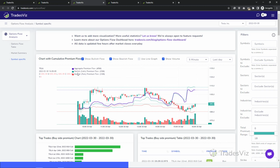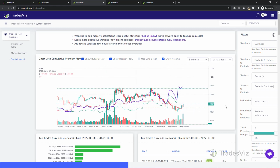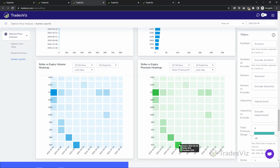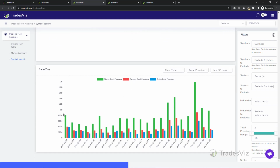So for example, if I want to look at specific stocks, I can also do that. This is a symbol-specific view of Tesla that's going to show me the premium flow, the bullish flow, the bearish flow. I can see the last 2 days, last 5 days, depending on what exactly I want to trade. I can see that there's a little bit of divergence over here, so maybe I'll take a little position based on the heat maps that I see at the bottom. I can see that there are higher concentrations of premium along these strikes, and if I change to premium difference, I'll see that that's very interesting. I'll see that there is a high amount of puts being bought for this particular strike and this particular expiry. So I'll be able to visualize all of this.